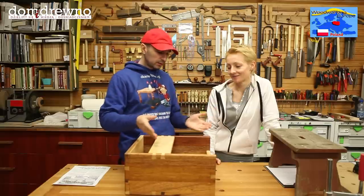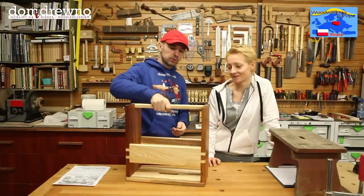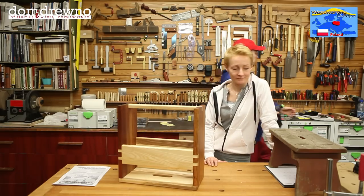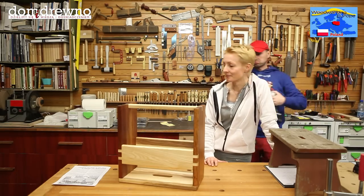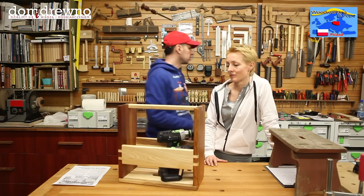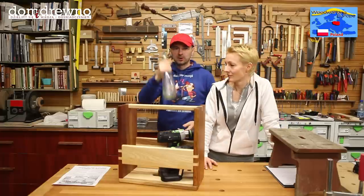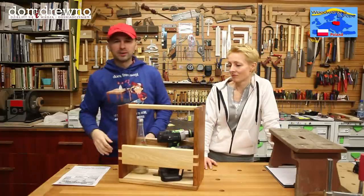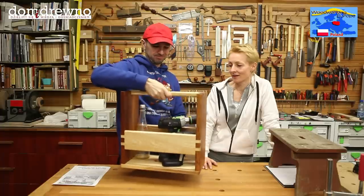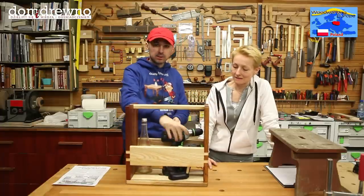And the last option is this way. Here you have a handle, and you can put some tools or a bottle of wine or beer there. And you can carry it. Yeah, to carry it, and that's it.